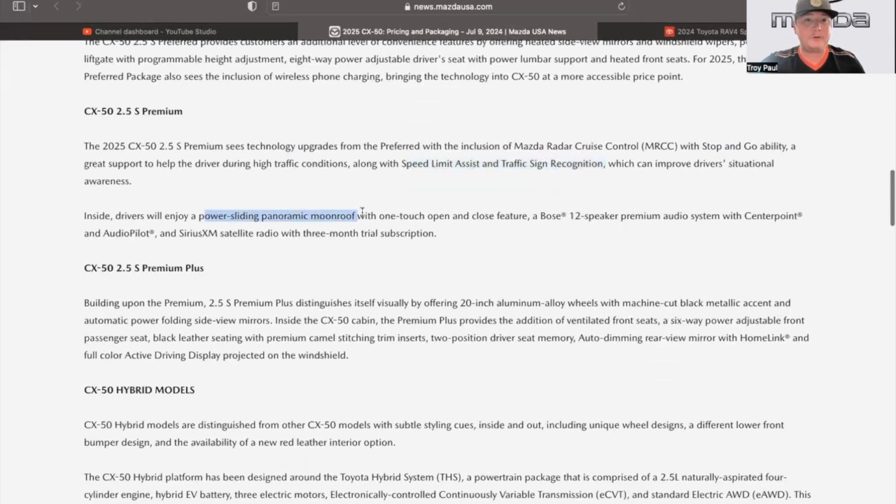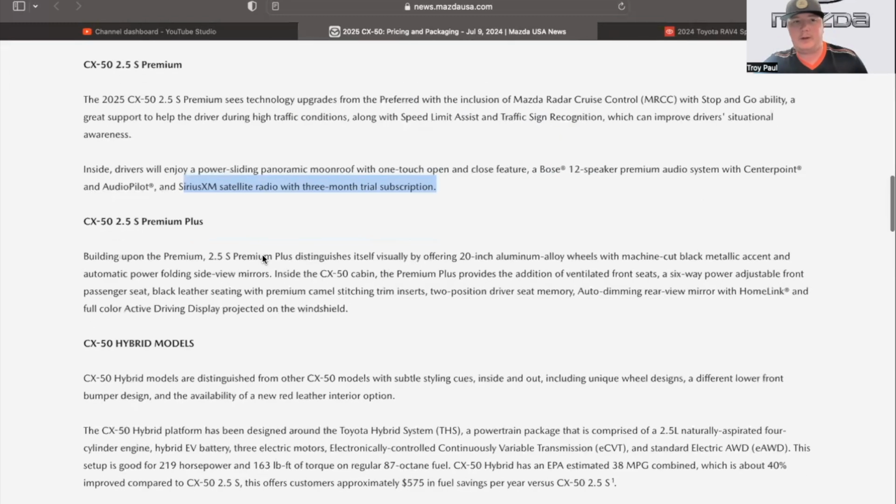Also, in the Premium trim level, you have the sunroof. You also have the Bose stereo system with Centerpoint and AudioPilot, which is really nice. It really makes that crisp sound come through the speakers. And then you also have Sirius XM satellite radio built in, with a 3-month free trial. So the first trim level that's going to have that Sirius XM with the Bose and the sunroof is this Premium trim level. If those are the features that you want, go with the Premium trim level.